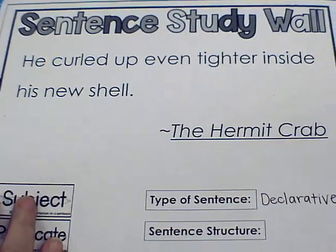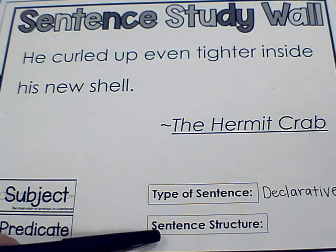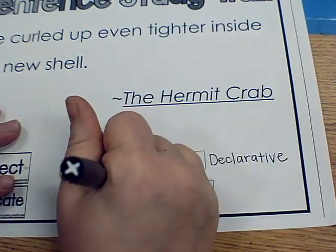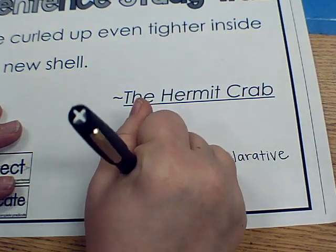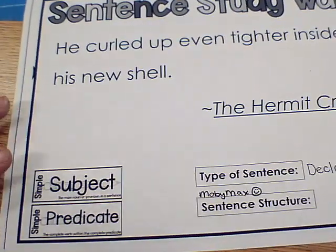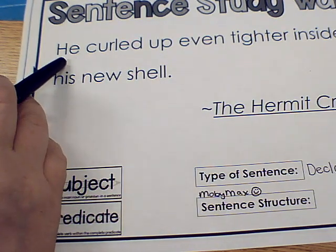And we'll get to the sentence structure later. It's actually big in our ELA stations this week on our Moby Max. So actually in Moby Max, I think they call it types of sentence, but to me it's more like the sentence structure. But I'm just going to put a smiley face because that's a reminder that that's an assignment that you're going to want to be working on.